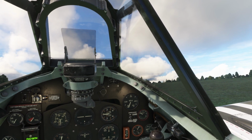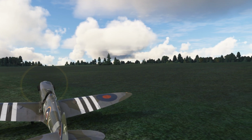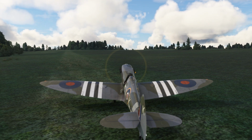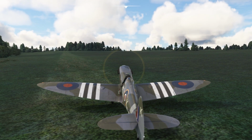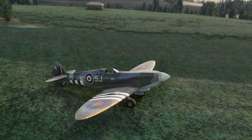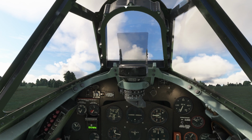So I want you to hear the engine, because the engine is incredible. And this is an outside view of it. That's going to sound a lot louder than what it was a minute ago. Is it a bit louder? Oh, look at that fire. Whoa. Oh, cool. The Merlin 3 is kicking off.